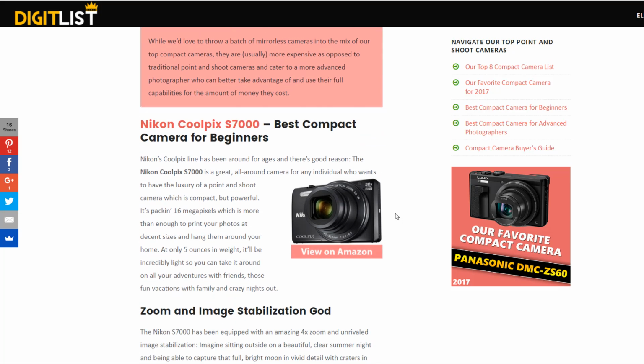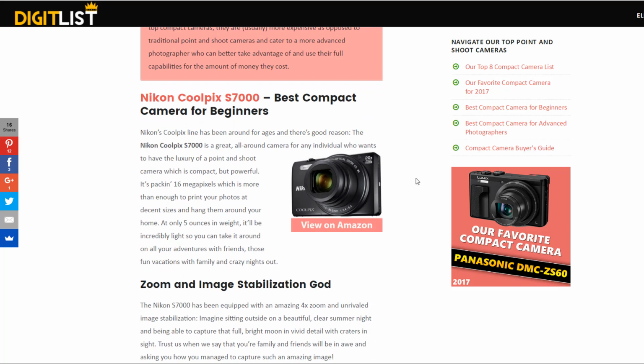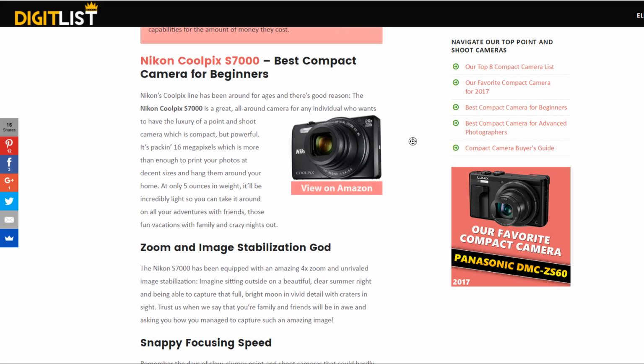Our first camera that we're going to be talking about is the Nikon Coolpix S7000, and we've named it our best compact camera for beginners. The Coolpix line has been around for ages, and there's good reason for that. It's a great all-around camera for anybody who wants a nice light point and shoot camera, but still something pretty powerful. It has 16 megapixels, which is great for general shooting and allows you to get enough quality and crop room in case you need to crop your images. It's also a good resolution for the general prints that the average user is going to be printing and hanging around their home. It comes in at 5 ounces, so it's great to just put in your bag or a purse, carry with you, and have a good time with when you need it.